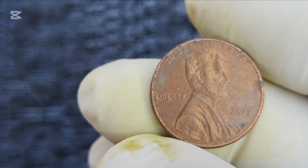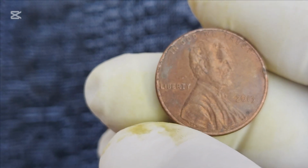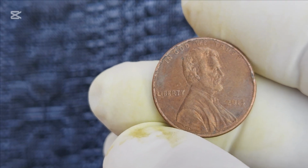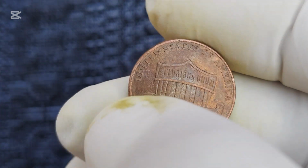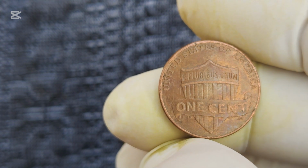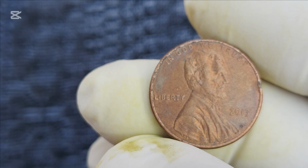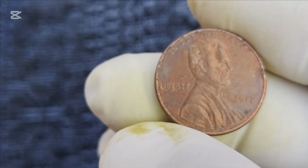This was a special year for the US Mint as they continued producing the classic Lincoln penny, a coin that has been in circulation since 1909. But what makes this specific 2013 Lincoln penny so valuable? The 2013 Lincoln penny was struck at multiple mints, including Philadelphia, Denver, and San Francisco. Most of these pennies are common, but some were struck with an incredibly rare and ultra-valuable minting error or special composition that makes them worth an unimaginable fortune.